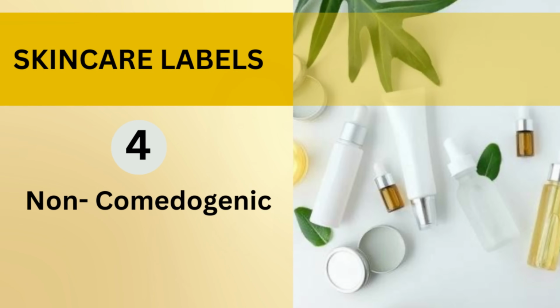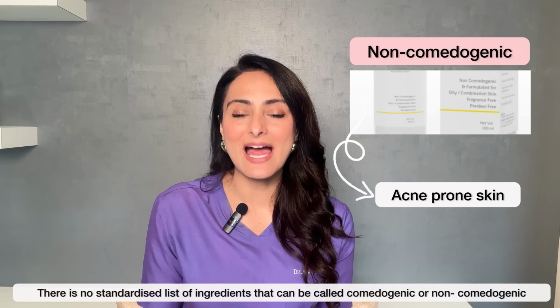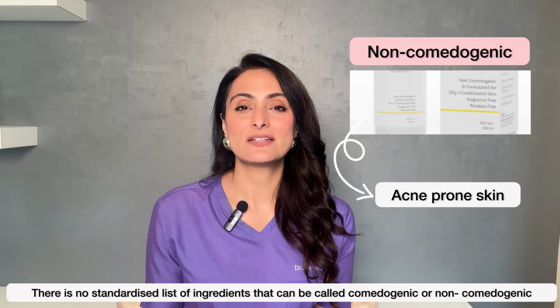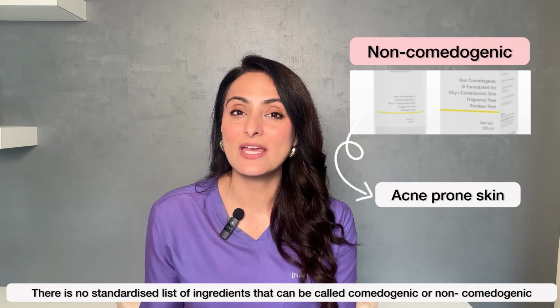Fourth is non-comedogenic. Yes, this is put everywhere. Though it can be a guide for those who are choosing products for acne prone skin, it's not sacrosanct. It does not mean that if a product has non-comedogenic written on it, then it will not cause acne. No, it can still cause acne because there is no standardized list out there which looks into what ingredients are comedogenic and what is not.